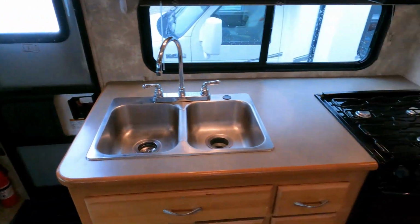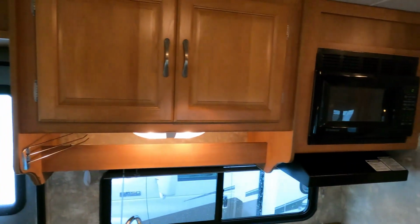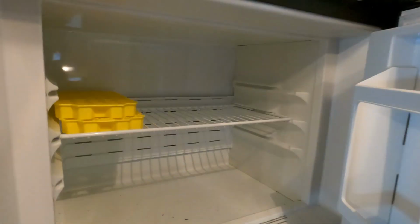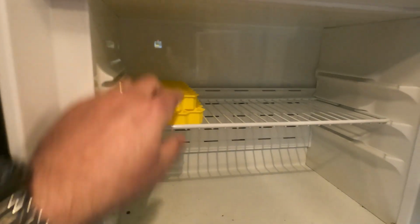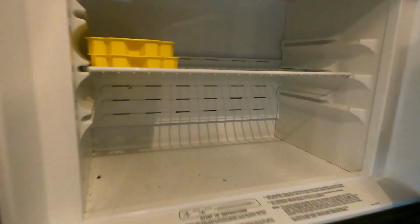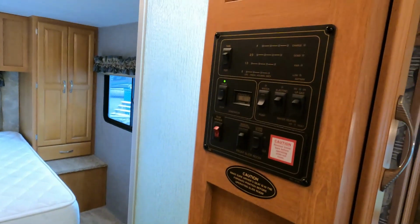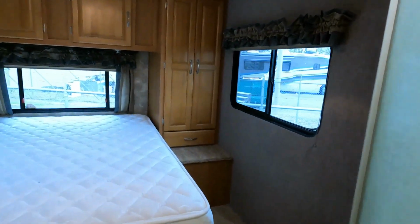Kitchen area, 3-burner stove top oven, double stainless steel sink, cabinets, microwave, got the RV refrigerator freezer, 6 cubic foot. It is starting to get cold in the freezer, so it's a little dirty. Haven't cleaned it yet. Again, short-handed, but even got the most dependable ice maker that you can ever have in an RV right there. That ice maker right there will never let you down. Thermostat right here on the right. There's your control panels and monitor panels for everything. Does have the optional tank heaters on it.